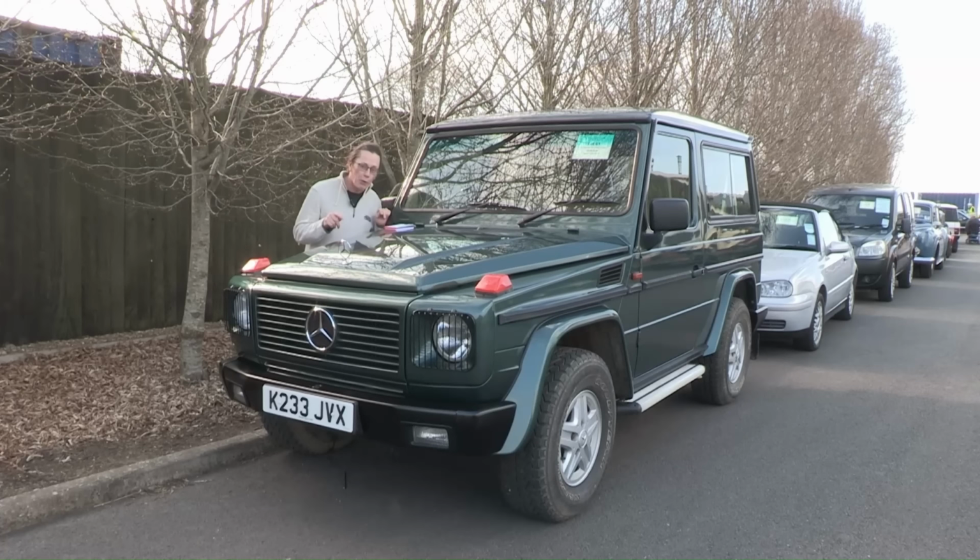But if you want to go and buy a new one of these today, they start from £138,000. So this one, guided 20 to 25, makes it look quite cheap. I think it might struggle. I could be wrong, but let's see what happens when it went to auction.